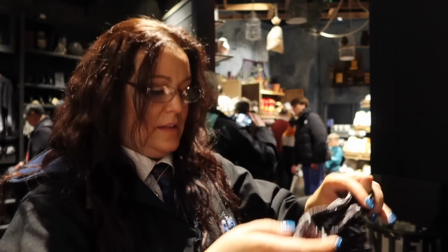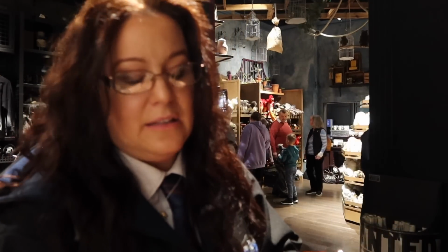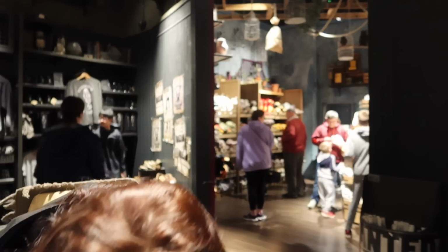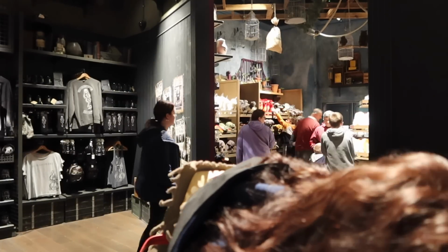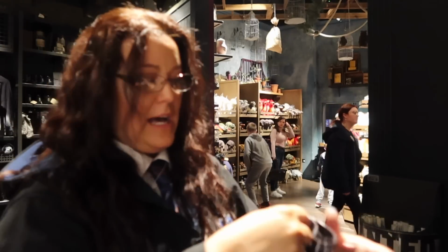Right, I'm going to have a look to see what size they have. Because the double XL, I think, is going to drown me, especially with me losing weight. So let's have a look, as I like to say. The girls, I'm sure, are having a wonderful time in the studios. Let's have a look. Right, we've got an XL here. They go all the way up to double XL. So that's not bad for the bigger people.